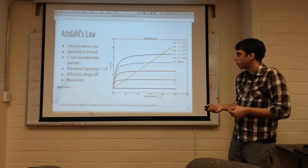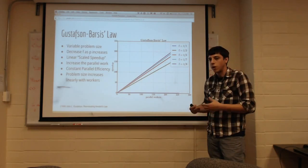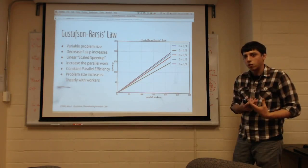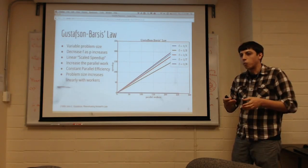Gustafson-Barsis' law instead focuses on variable problem sizes. So as you add new parallel workers, you add more parallel work for them to do. And then the serial portion grows either at a much lower rate or not at all. And so you obtain near-linear speedups. These are called scaled speedups because it's always in reference to a serial algorithm performing more work because you've added more parallel work when you added more cores.